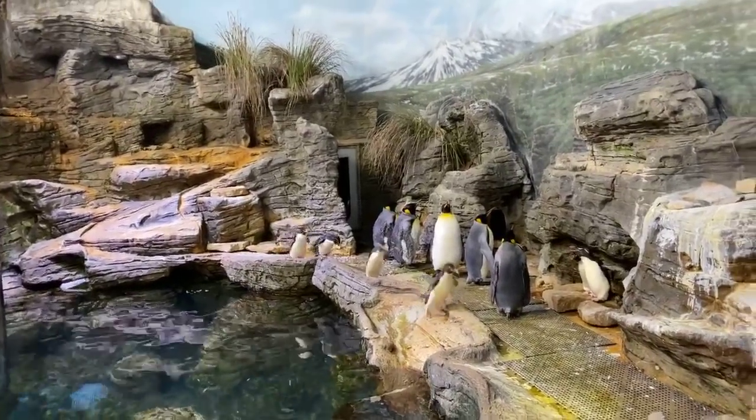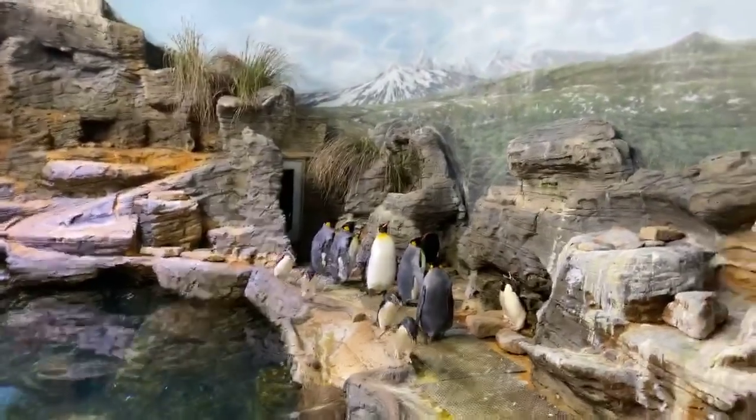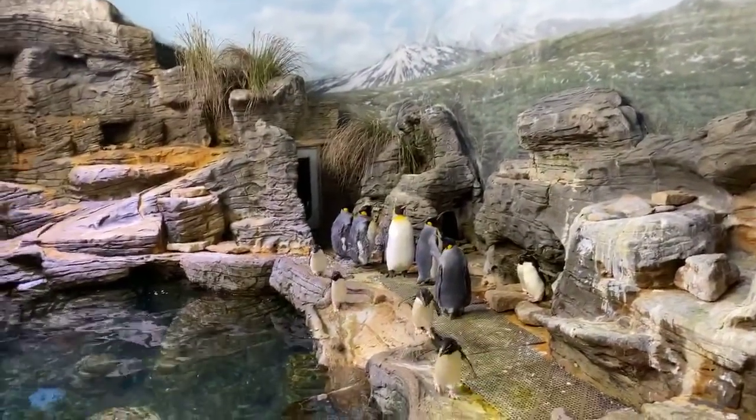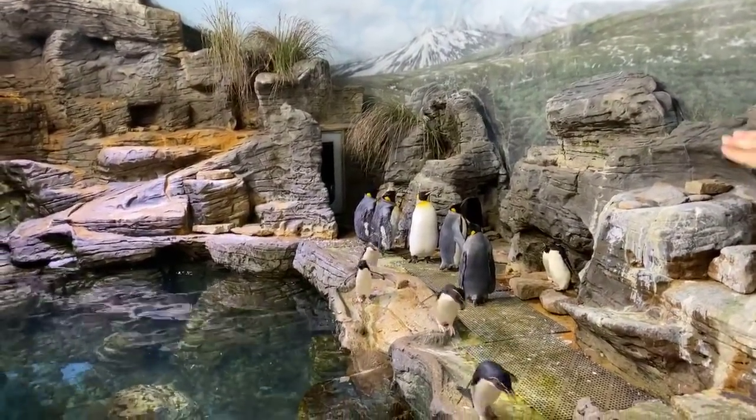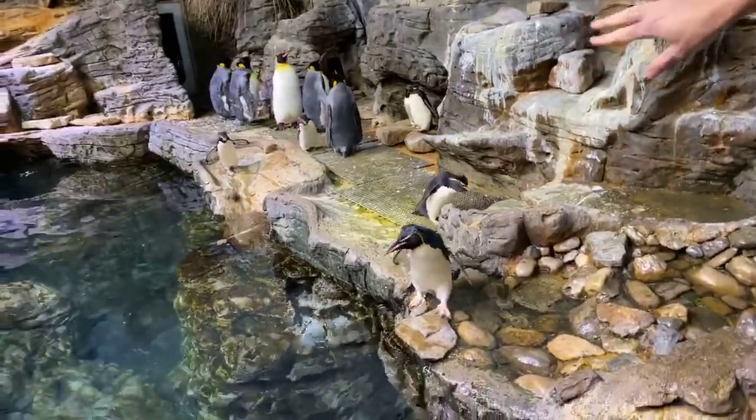How long do they live? That's a great question. That's going to depend on the species. So king penguins can go up to 20 years in their natural habitat. These little rockhoppers, about 10 to 12 in their natural habitat.